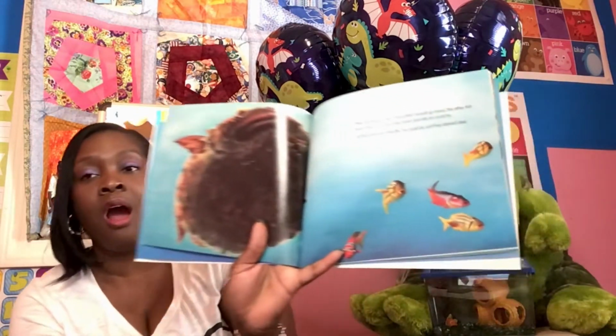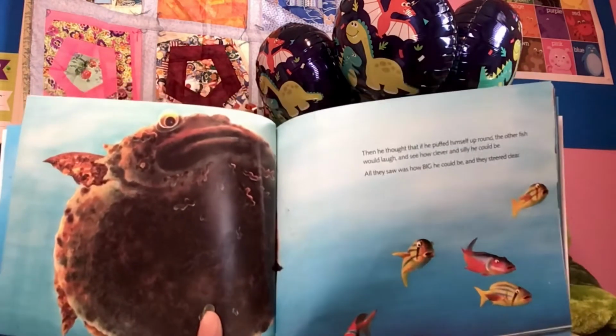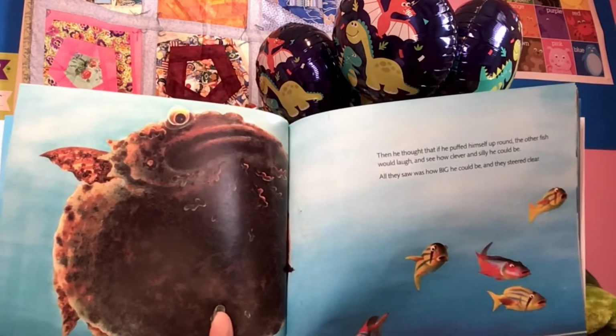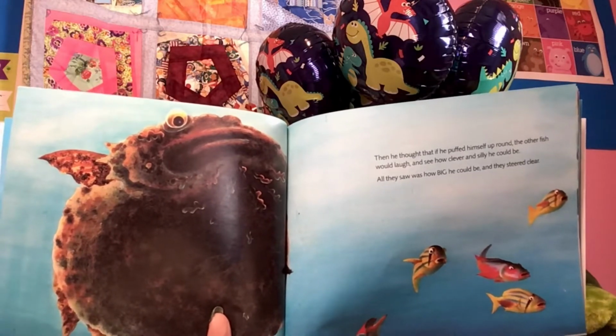Look at them. They are swimming away from Big Al as he puffs himself out. So it sounds like Big Al is a puffer fish because he can puff himself out real big.